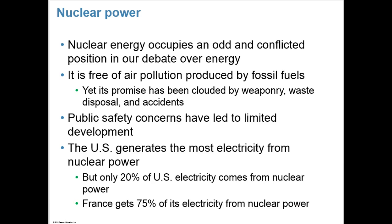Nuclear power is free of the air pollution produced by fossil fuel combustion and thereby offers us a powerful means of combating climate change. Yet, nuclear power's promise has been clouded by nuclear weaponry, the dilemma of radioactive waste disposal, and the long shadow of accidents at Chernobyl and Fukushima. As a result, public safety concerns and the costs of addressing them have constrained nuclear power's spread.